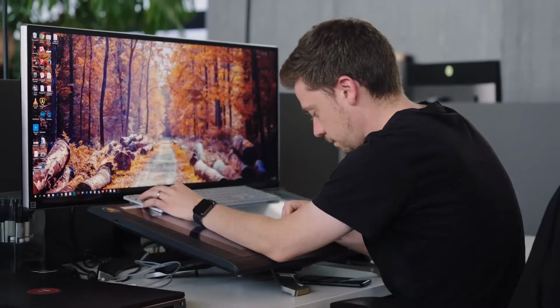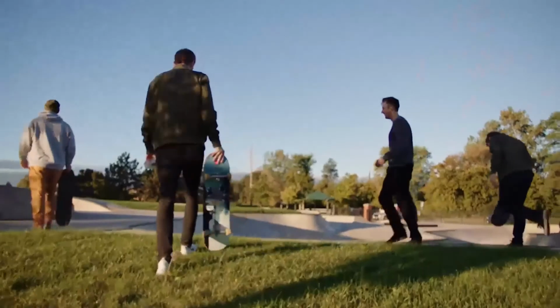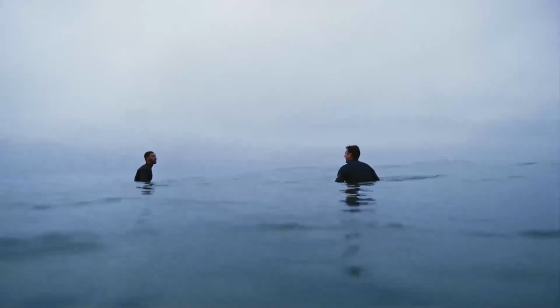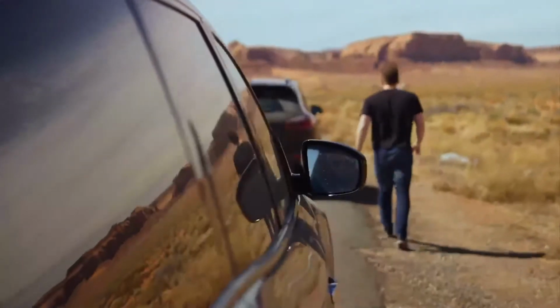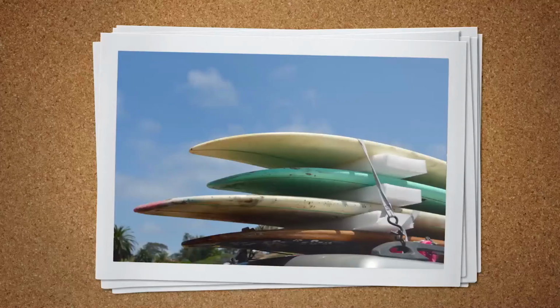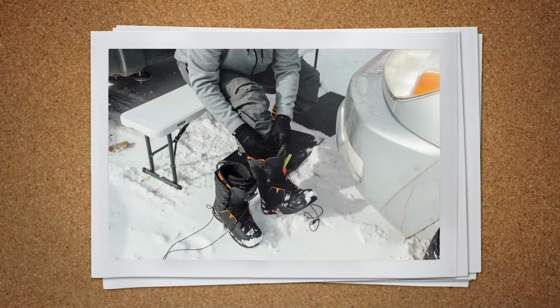Design research is important because we don't want to make crap. You're designing for people. If you don't know how people will use it, you can't create a good product. So we started traveling a bunch to go in the field and do a lot of parking lot style research, looking at surfers in Southern California, mountain bikers in the Pacific Northwest, skiers in Colorado.